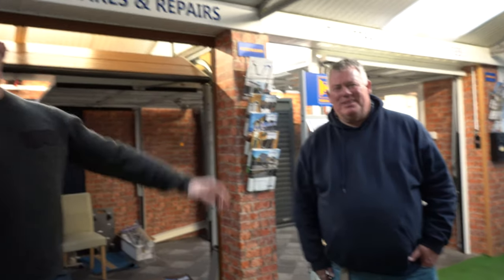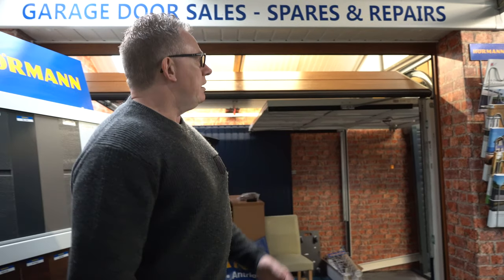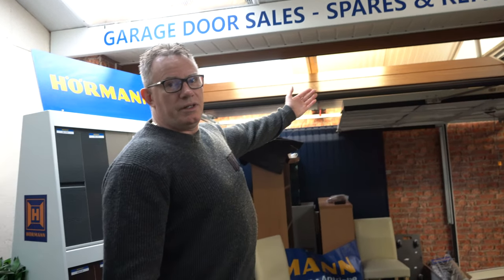Okay, so I'm here at Bristol Garage Doors and I'm here with Dave from Bristol Garage Doors. Hiya. Dave at Bristol Garage Doors is looking after me with regards to the Hormann sectional door. And this is the design of the Hormann sectional door that Dave's fitters will be fitting for me.